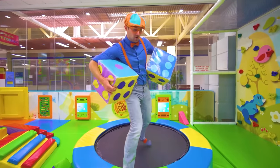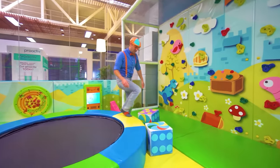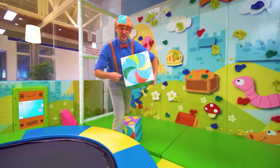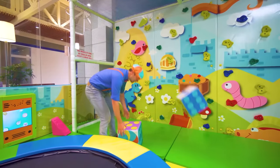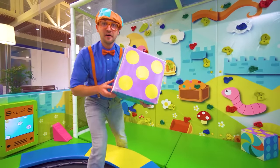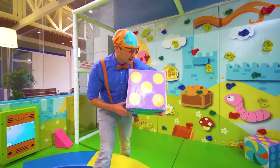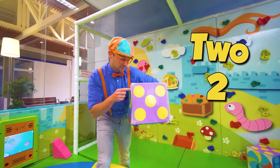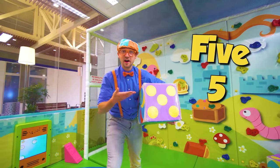What numbers they roll on. Oh! We have a big circle, which is zero. And then we have this number. Huh, what number? Let's see. 1, 2, 3, 4, 5. 5!